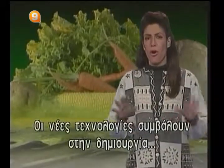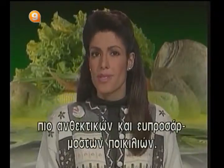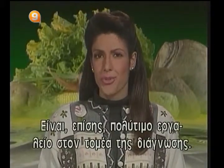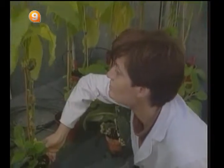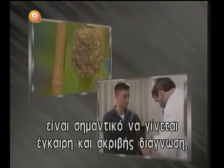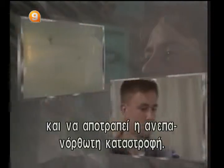The new technologies all contribute towards bringing about the model farm. Genetics, for example, has helped develop more resistant or better adapted strains. It is also a valuable tool in the area of diagnosis. In plant protection, as in medicine, it's important to make an early and accurate diagnosis in order to prescribe the adequate response or medication, and also to avoid irreparable damage.